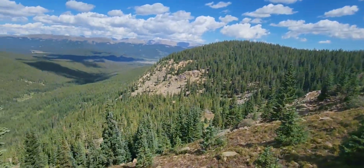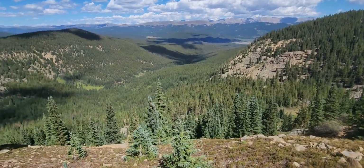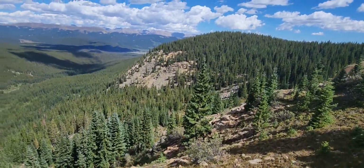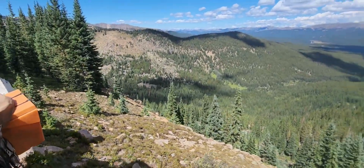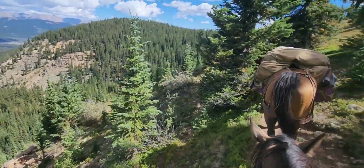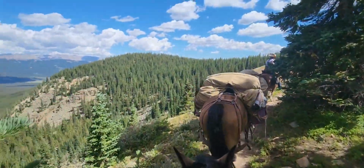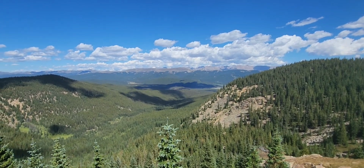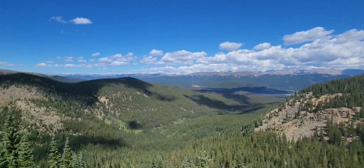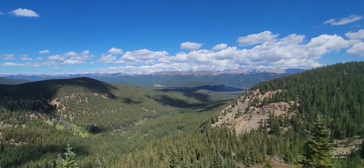Now we're going across the edge of the world. There's Highway 24 down the bottom. Cool. We come back from that way. See if I can zoom in on it. Yup.